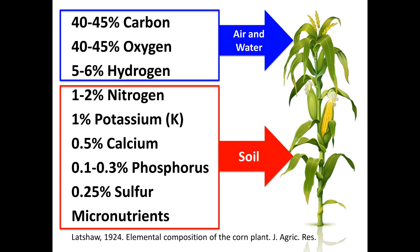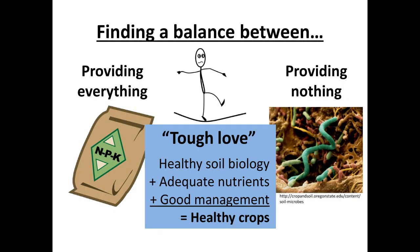But anyway, that's a bit about what plants are made of. So then, going back to managing soil fertility.